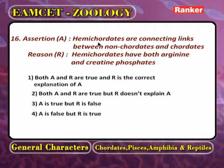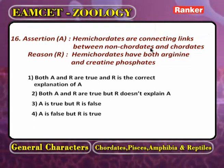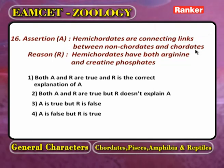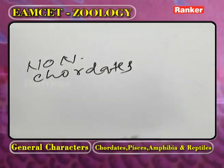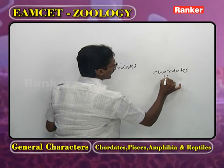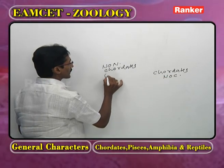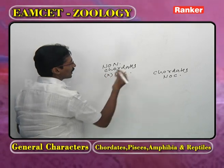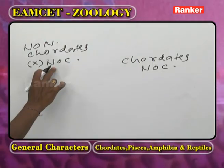Assertion: Hemichordates are the connecting link between non-chordates and chordates. Now you observe. This one we call the non-chordates. What are the non-chordates? In non-chordates, no notochord. Now these are the chordates. What are the chordates? In chordates, what is present? The notochord. In non-chordates, what is absent? The notochord is absent. Here NOC means notochord. Here notochord absent.